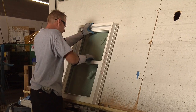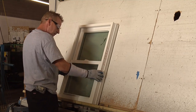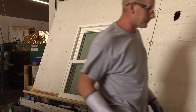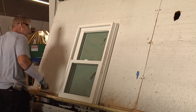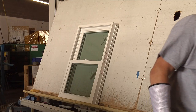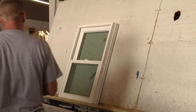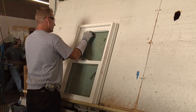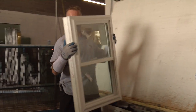Make sure that the lock is lined up with the keeper, that it operates smoothly, and call that window done. He will scan it with the barcode that's on the label on the side of the frame. This goes into Fenivision, generating the temporary NFRC label, also telling us that the window is done, and we can tell at any given point whether the job is complete or not, thus ensuring that the job will be on the next truck.